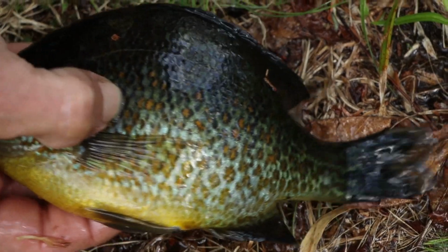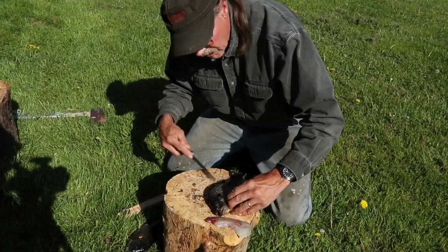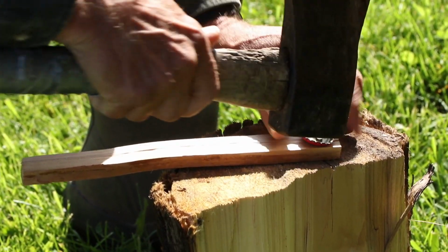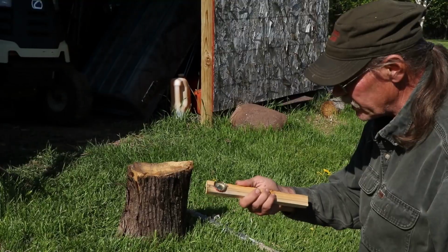Some of the very first video I filmed in college was my dad scaling and filleting bluegills. I couldn't find that ancient footage, so here's a quick reenactment. And he had to improvise on the scaler a bit. Made a quick one, a bottle cap and a piece of cedar and a nail.